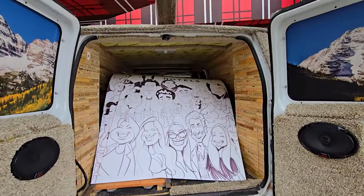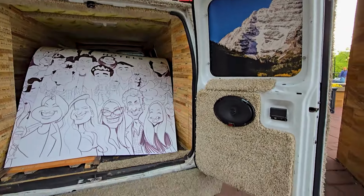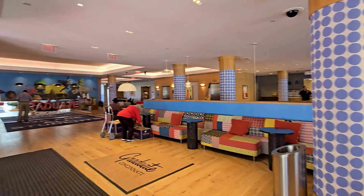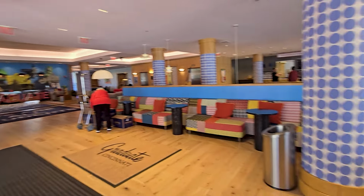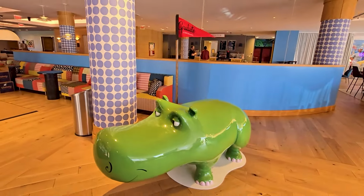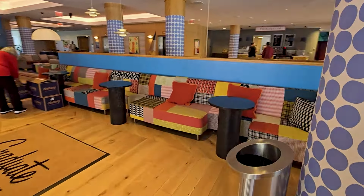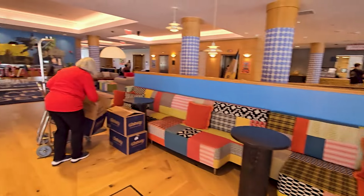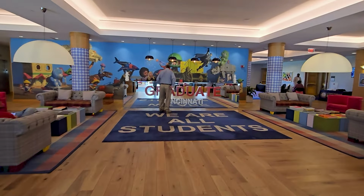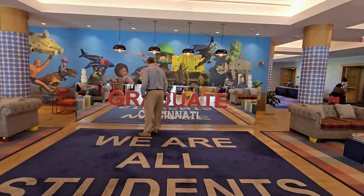Look at that. Got the pictures of the mountains back there and everything, and that's cool. As soon as you come into the Graduate Hotel, you are greeted by awesomeness in here. Look at that little hippo right there, Graduate Cincinnati. You know, the Cincinnati Zoo was close by where they had Fiona. So Fiona was really cool. A lot of sitting areas over here. Fiona was like the most famous hippo of all time. There's the check-in area right there. We are all students, Graduate Cincinnati.